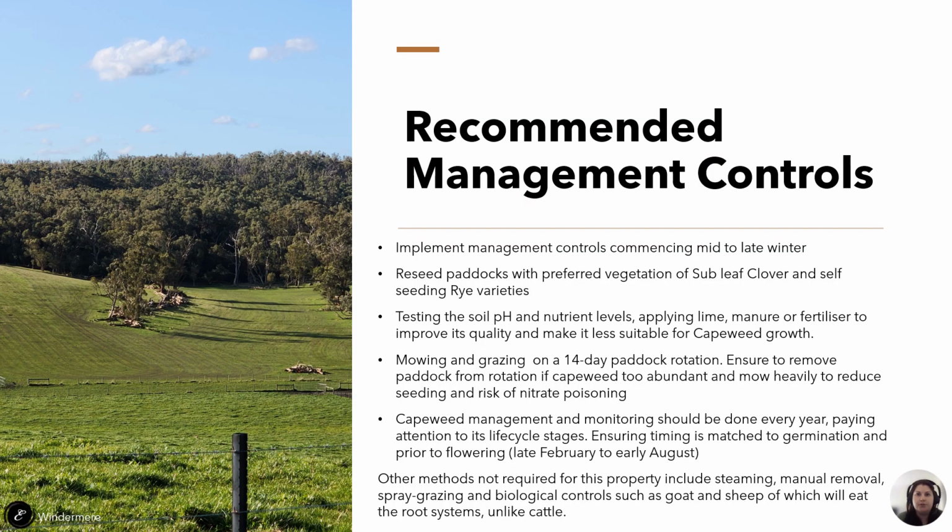The best time to control cateweed is mid to late winter when the paddocks are less productive and more work can be done. Applying lime to the soil can neutralize its acidity and make it less favorable for cateweed growth. This can be done during the calving season along with adding urea, cow and chicken manure and cultivating the soil to improve its health.